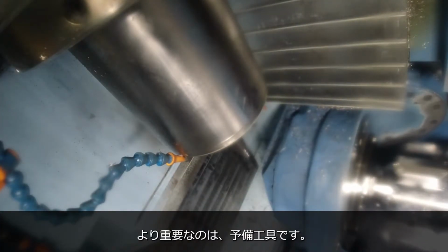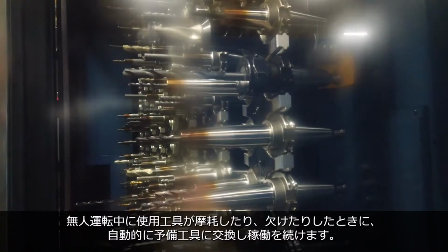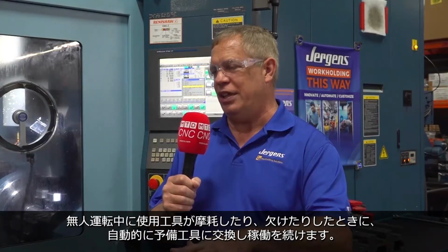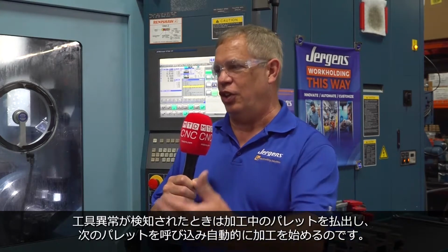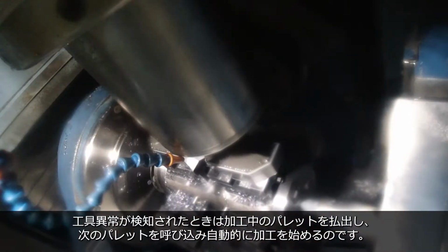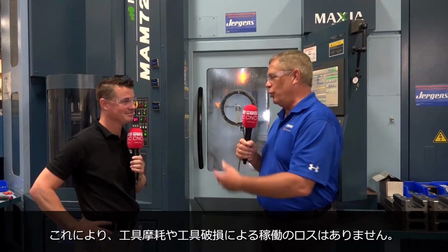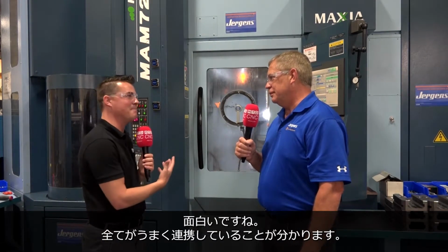But more importantly, it allows us to set up redundant tooling. So we've got a secondary tool, a tertiary tool set up in there, so during that unattended run time, if the tool hits its wear point, or if it chips out or something like that, the machine can automatically go and grab that next tool and continue running. It takes that one pallet, puts it away, brings the next pallet on in, and you keep on running, so you don't lose just because a tool wears out or a tool breaks. I love that. I love hearing that type of story because all of it combined together.